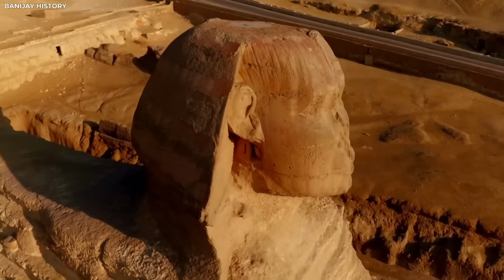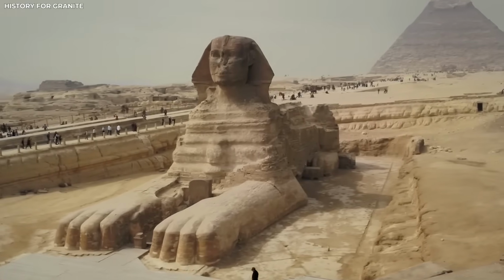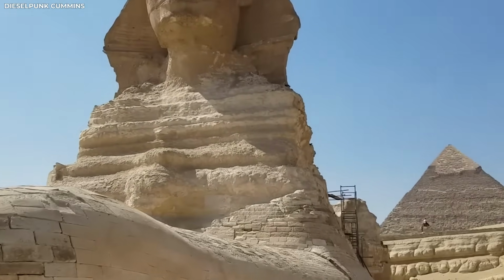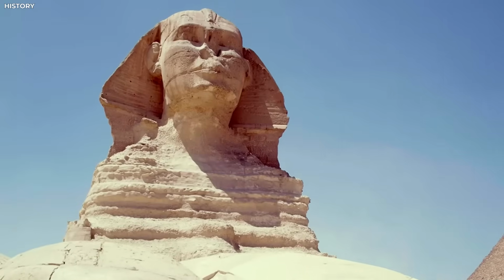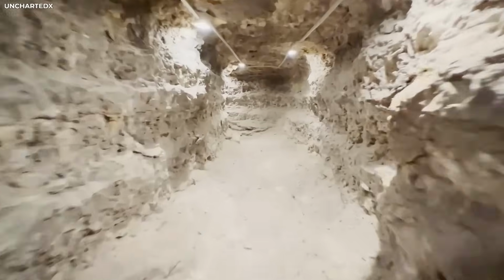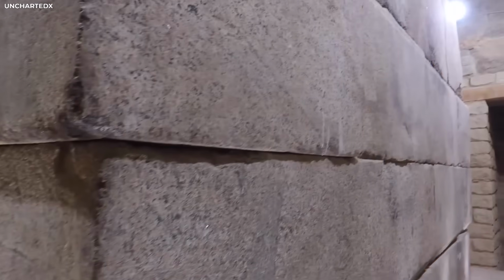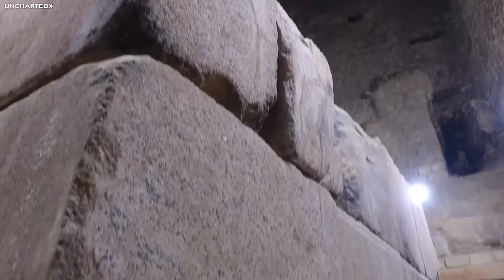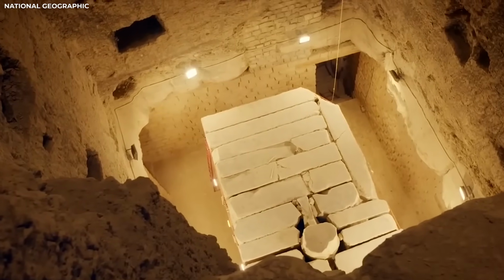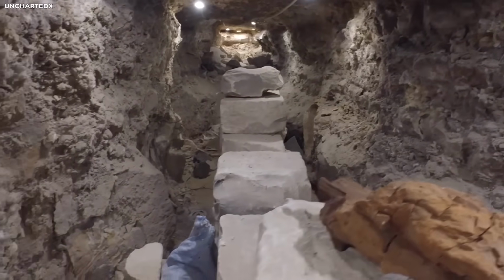For centuries, the Sphinx has crouched on the sands of Giza like a riddle carved in stone, its gaze fixed on eternity. Tourists take photos, scholars debate, but the monument itself has never spoken until now. Fresh seismic scans have revealed a vast hidden chamber sealed beneath its paws, a void untouched for thousands of years. No explorer expected it, no excavation record prepared us for it, and yet the echo returned, a hollow space where solid rock should be. What lies inside this chamber, and why was it hidden in the first place?